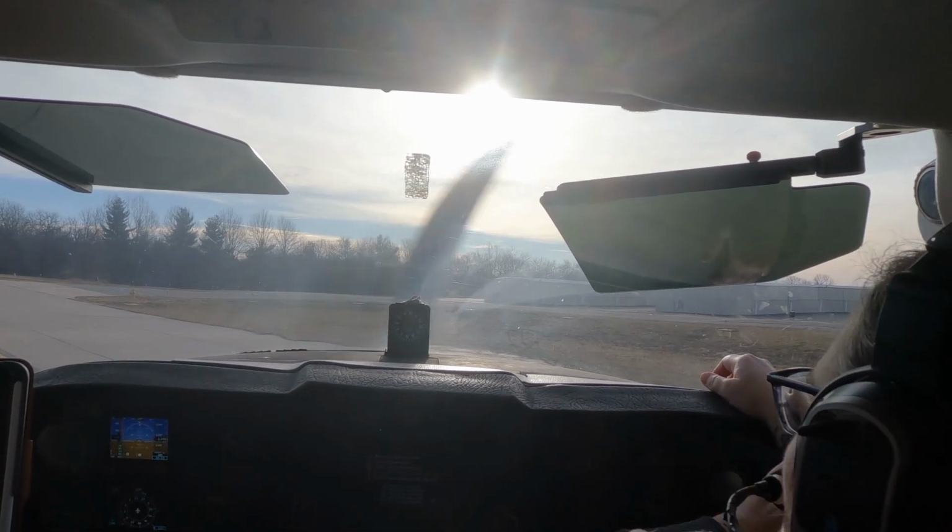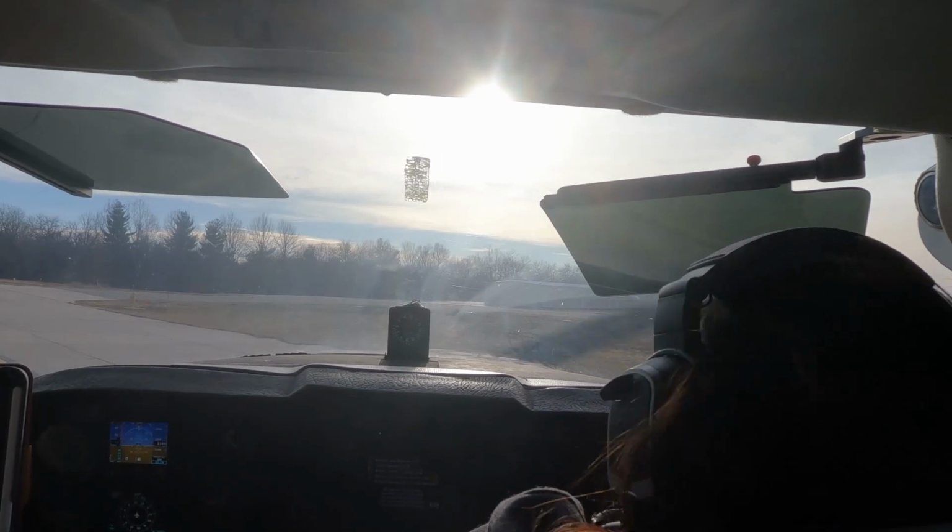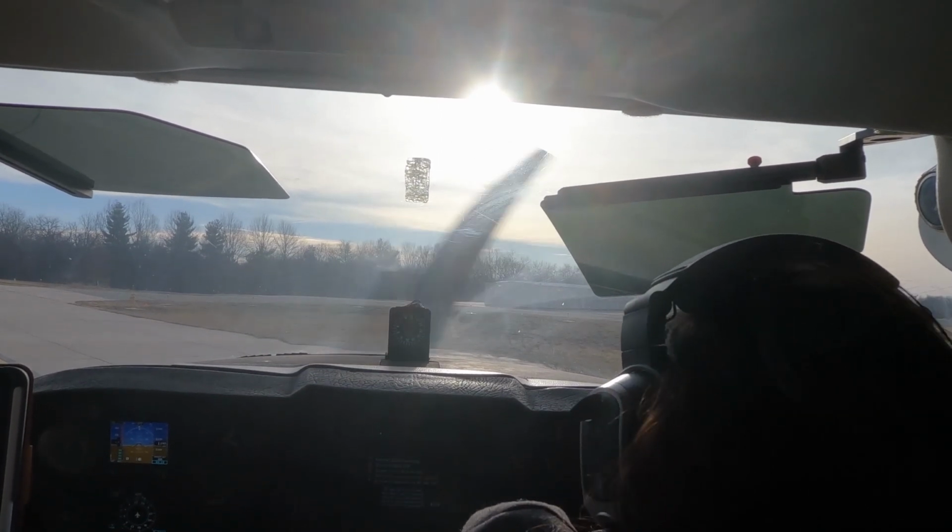Clear. Temperature 3, dew point -1, altimeter 29.902. Visual approach and use runway 18. Advise initial contact via Papa.